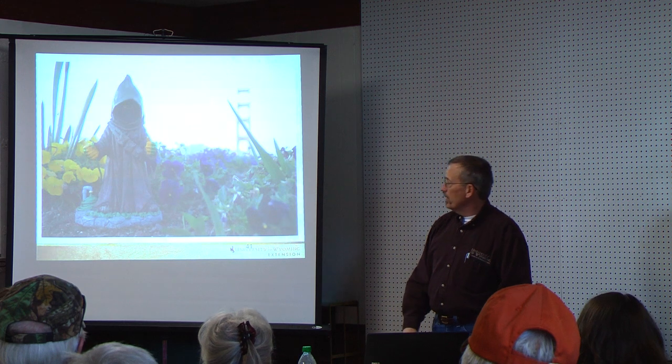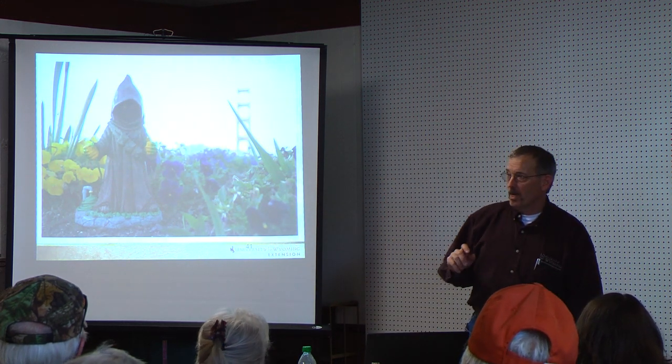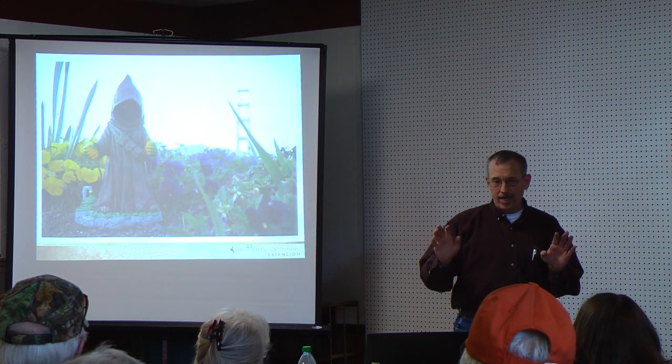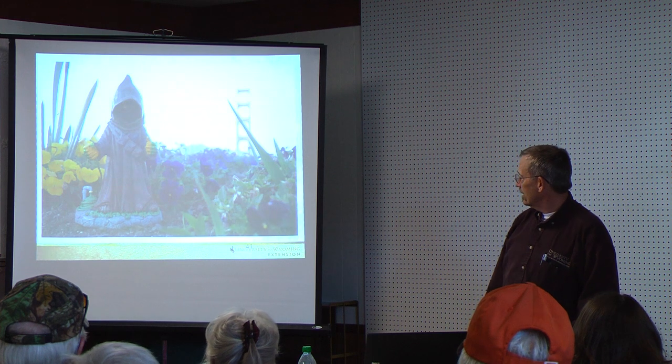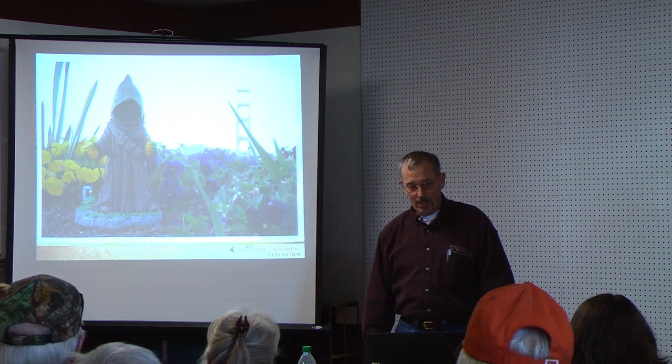Or if you wanted to, you could get the Jedi gnome, and he's been known that if you put him in your garden, then he's going to keep all of the bad things away, so you'll have a very successful garden from that particular standpoint.